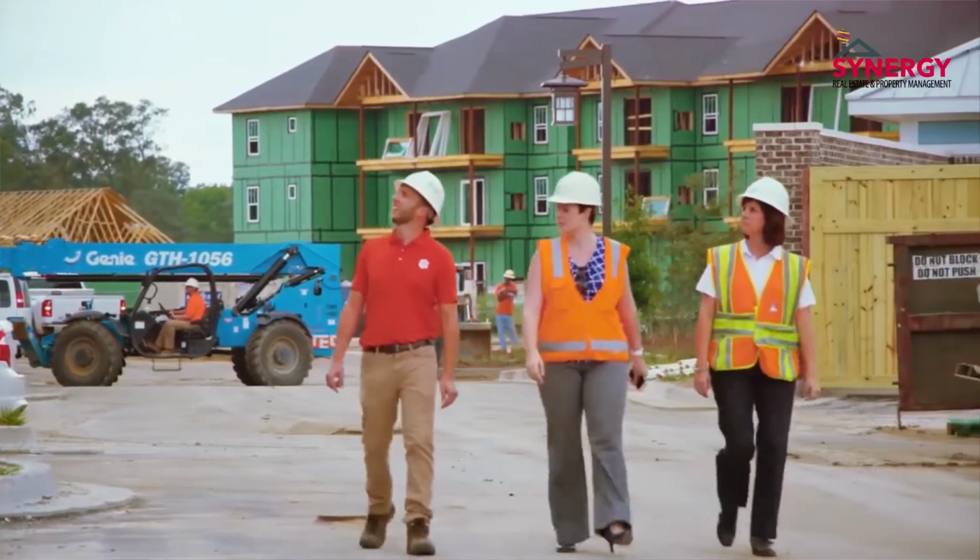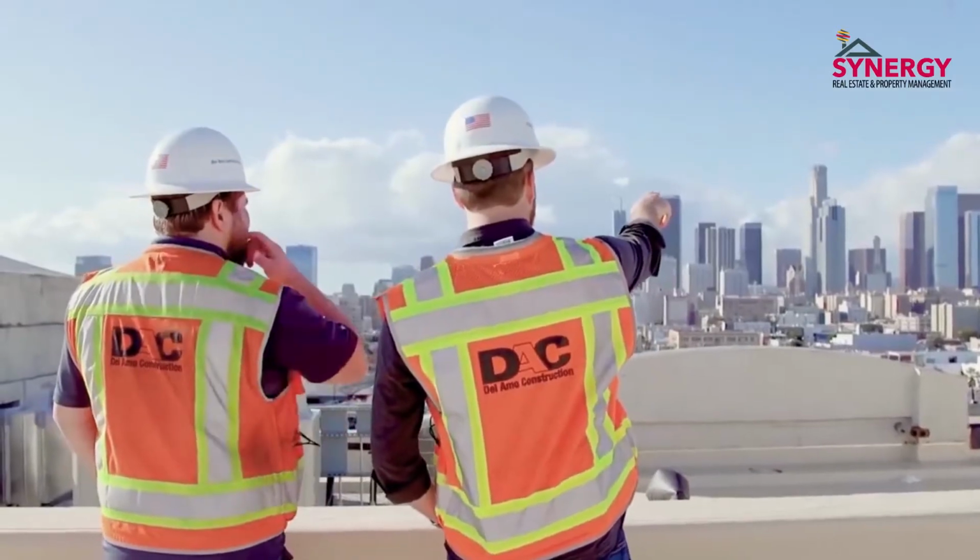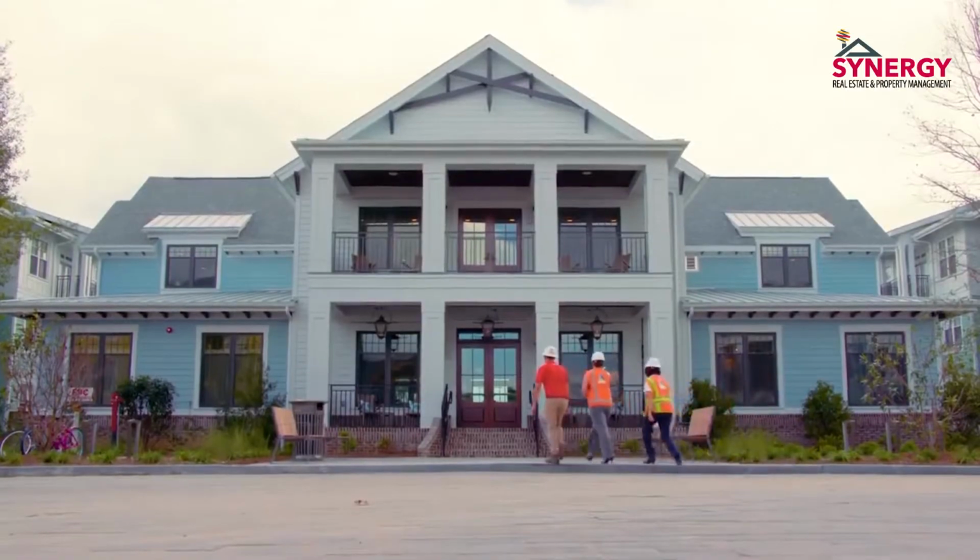Now that for us becomes a basic framework on how we work with our subcontractors, right? We want to make sure that they are professional. We want to make sure that they do things correctly and they are licensed properly as needed, right? So in doing that, that's kind of our starting point. From there, we go into kind of getting things in writing, right?